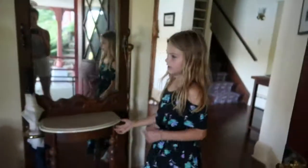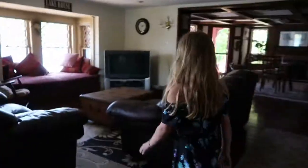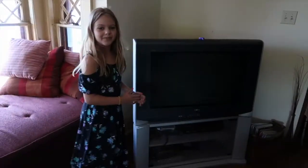Okay, so Taylor is gonna give you a tour of our lake house. Thanks, Grandma. And there's this mirror when you walk in. And then there's like a rack to hang some stuff up. We have our living room. TV doesn't work, but we like to think it does.